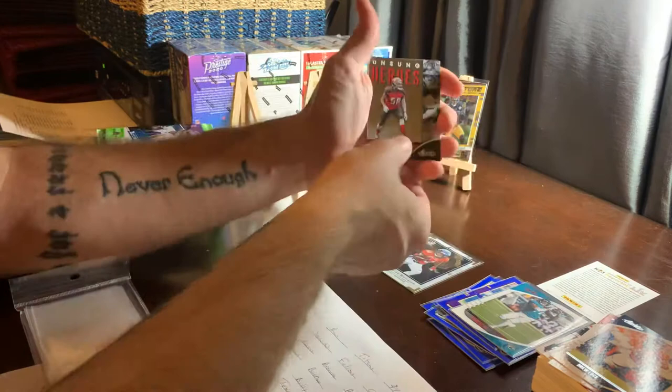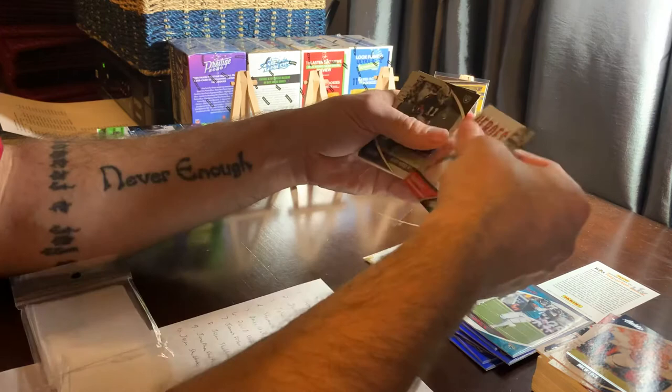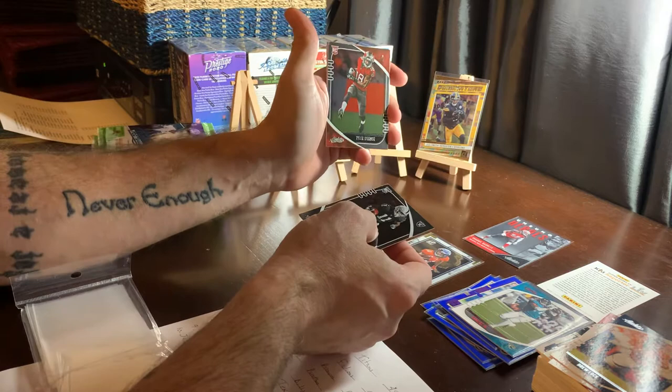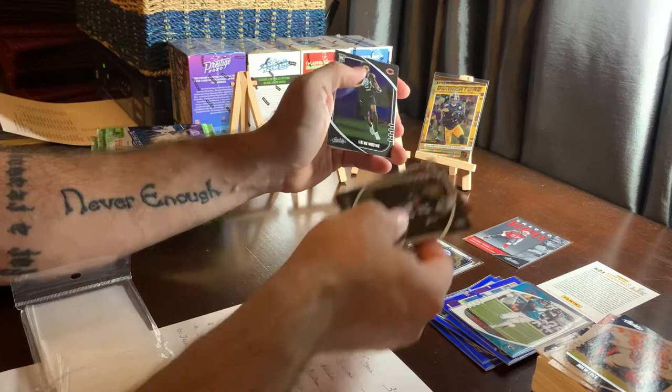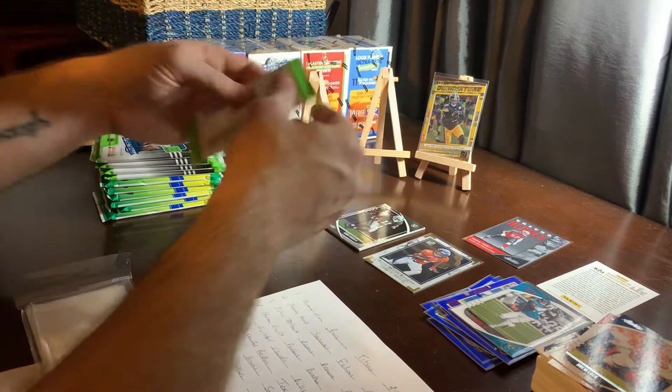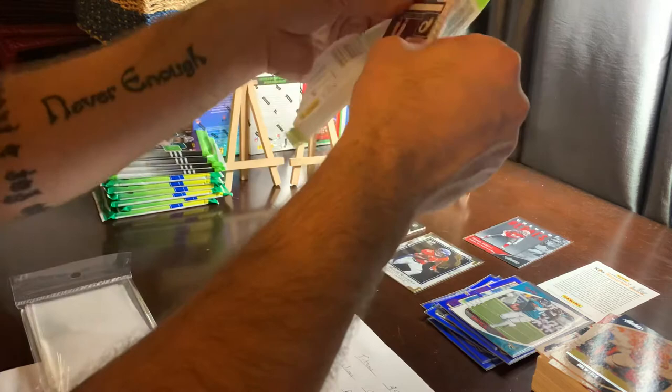Unsung Heroes, Shaquille Barrett for the Buccaneers. And then our shiny rookies, I'll sleeve these later. Henry Ruggs III, Raiders. Tyler Johnson for the Buccaneers. Jalen Johnson for the Bears. And Brandon Aiyuk for the 49ers. So there's a lot of rookies between all these packs and everything. Good thing is there's a lot of good rookies out now.